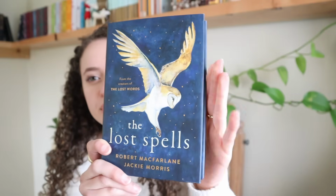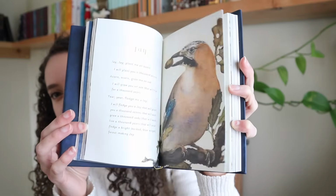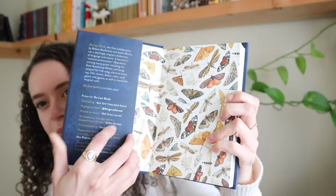This is The Lost Spells by Robert Macfarlane and illustrated by Jackie Morris. It's a stunning book of poems or spells, and the illustrator Jackie Morris does these gorgeous watercolors. So you can see the beautiful watercolors she did. I also love the stars on the cover. Inside we have her beautiful watercolor work. Look at those beautiful end papers.